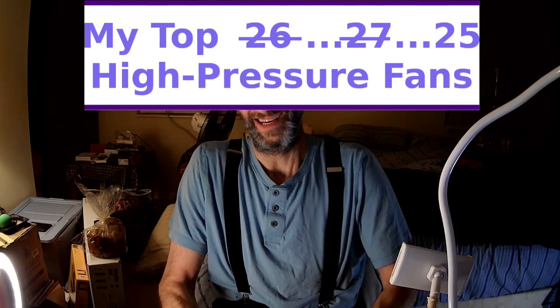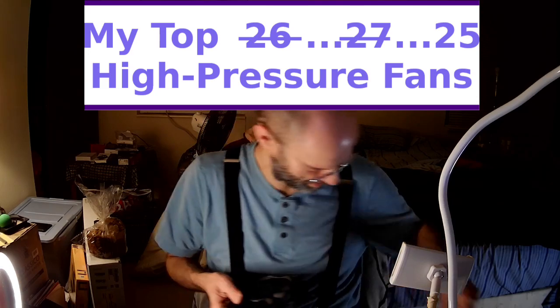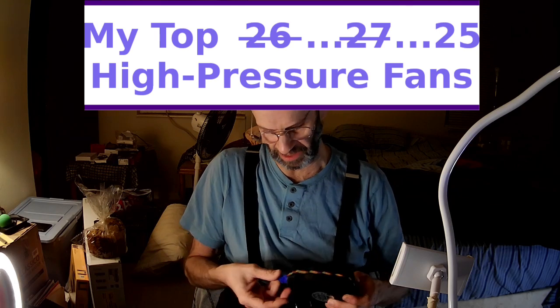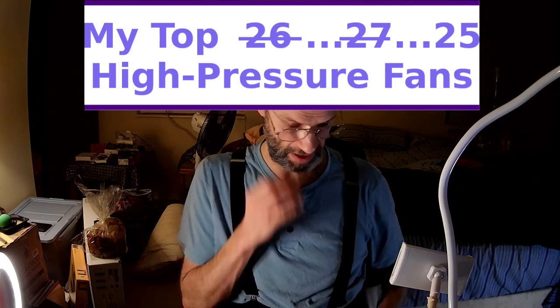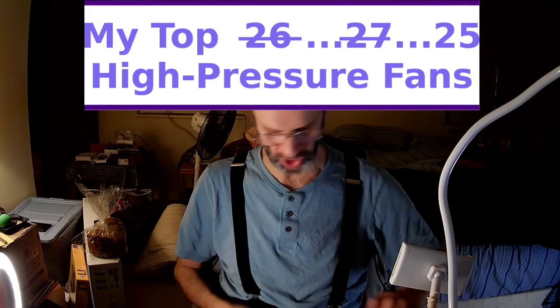It's a monster. It's a beast. Totally, totally great if you need a fan that's going to cool your computer without any questions. But yeah, definitely a monstrous fan to have.